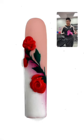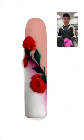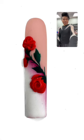So this is the third live that we have today, and I am gonna use Claydough to do a 3D rose. Let me show you. So this is my vision so far. It's kind of romantic with French tip for Valentine, but a little bit of shading with burgundy. So this is what I'm demonstrating today.